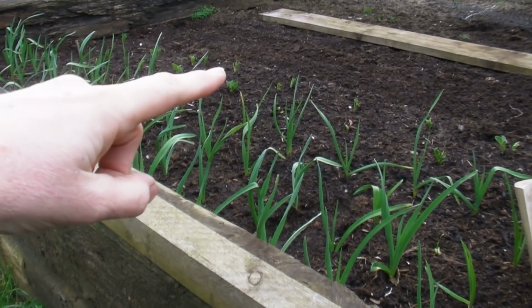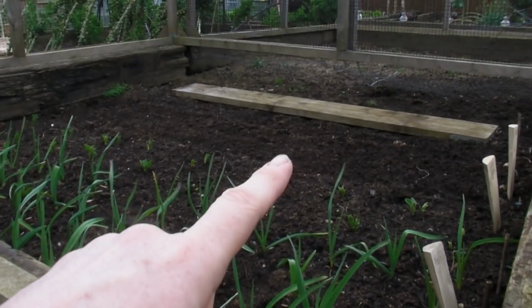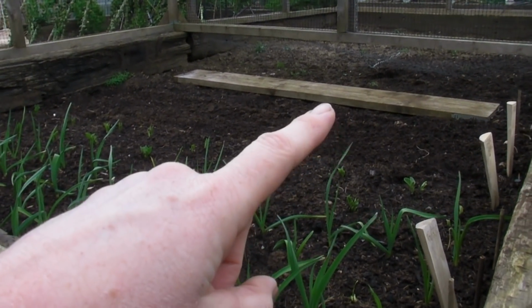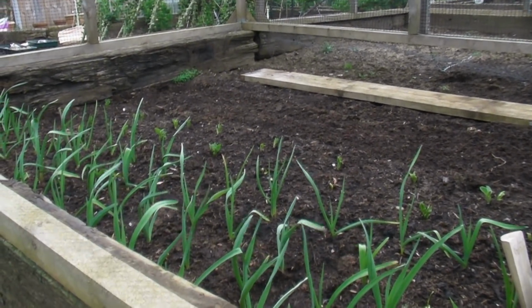And then there are a couple of rows of broad beans, which you can see, which are starting to come up. And then I've got a row of parsnips, which I only sowed last weekend. And then I've got a row of radishes, and none of those are starting to come up yet, but hopefully fairly soon they will start to come up.